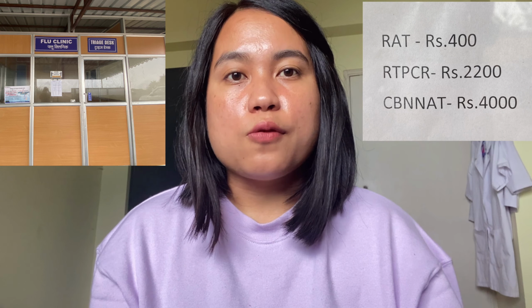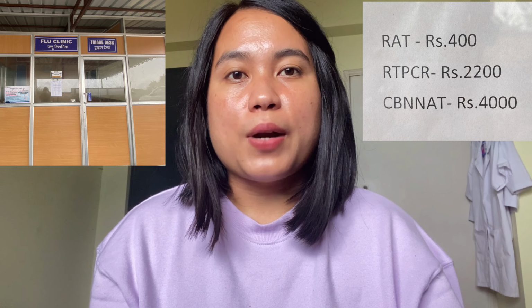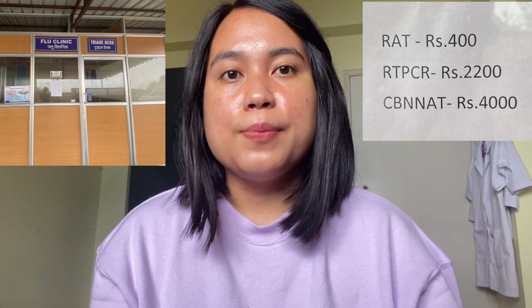First place you should go is outside the main hospital gate. There is a triage desk next to the flu clinic. You should go inside the triage desk, based on the type of testing you want. 3 types of tests for COVID-19 are done in the hospital. That is your rapid antigen testing, also known as RAT, and then we have RT-PCR and then CBNAAT. For RAT, the price is rupees 400. For RT-PCR, the price is rupees 2,200, and for CBNAAT, the price is rupees 4,000.